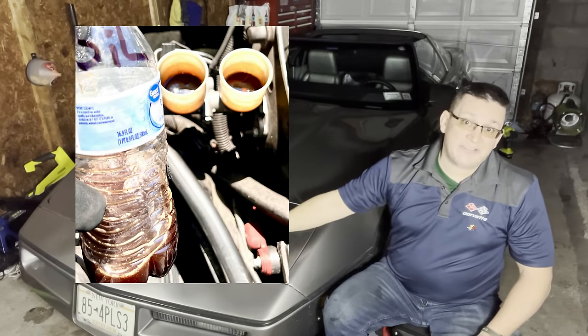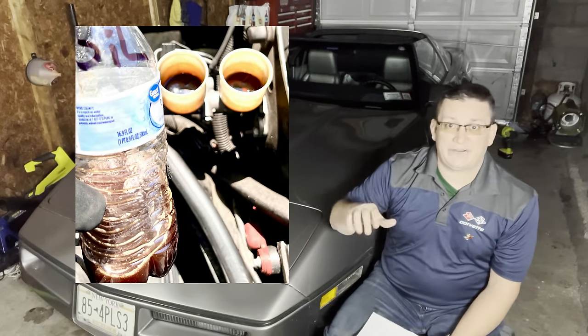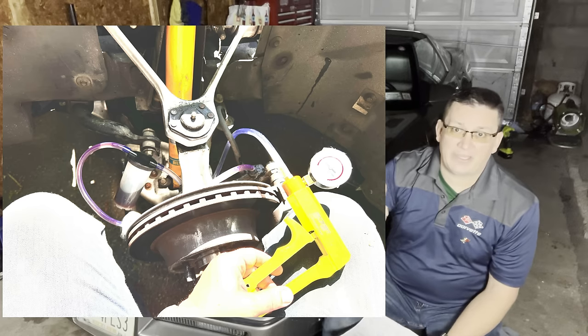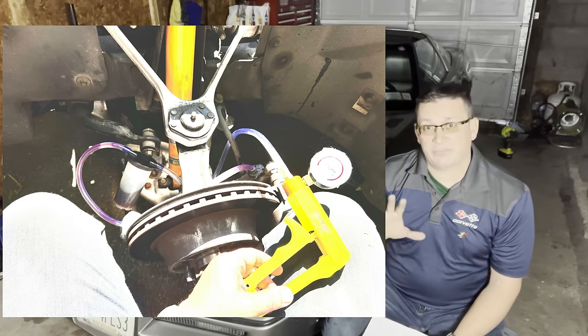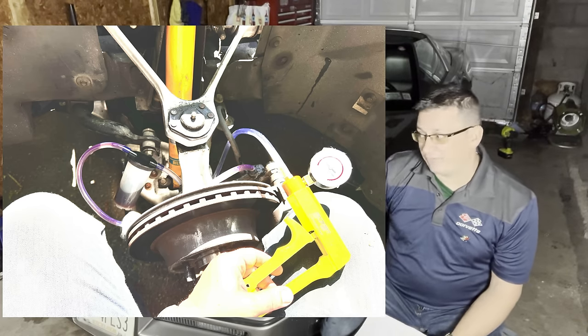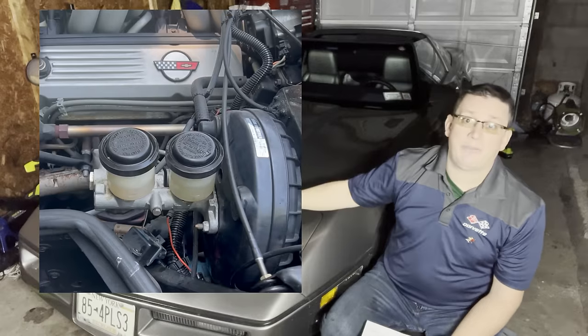So I wasn't satisfied with replacing the reservoir fluid. I went ahead and did a full brake fluid caliper drain on all four wheels. And I noticed that the brakes felt better after that. I replaced the brake fluid. Even after doing the system drain at all four, about a month later when I checked the reservoir, it wasn't perfect. It was still murky. And I replaced the reservoir fluid about three or four times. And now I'm happy with it.